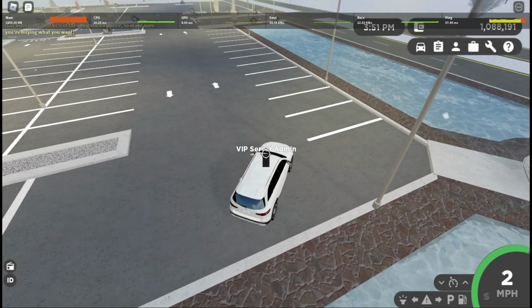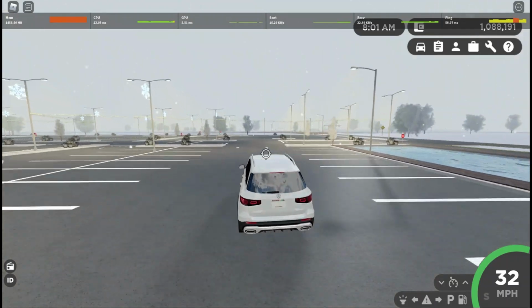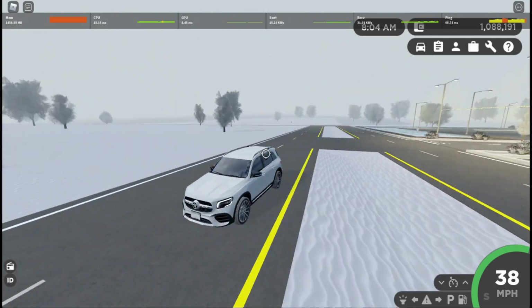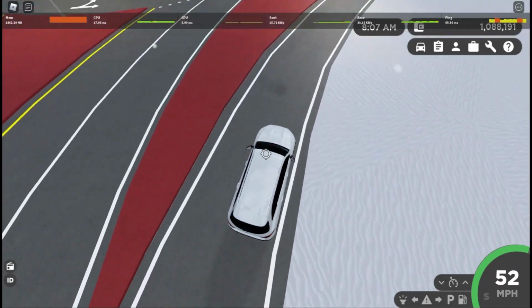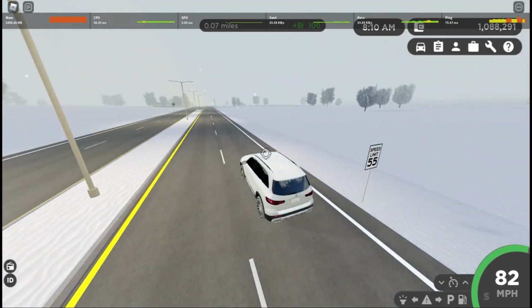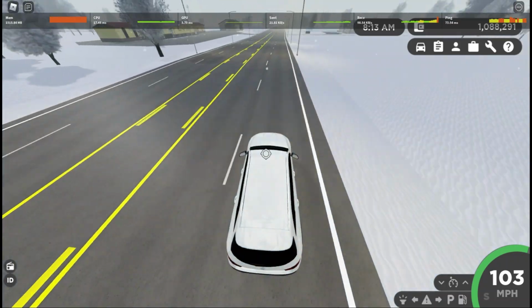Pretty basic horn among all these German cars. Full LED lighting as you would expect. And another one of my biggest complaints on this thing has to be the turning radius. It's not the greatest. It handles, as you can see going around the corner, it handles very well, but the turning radius isn't amazing.